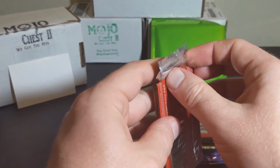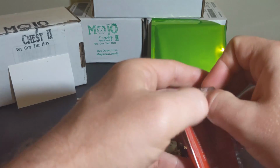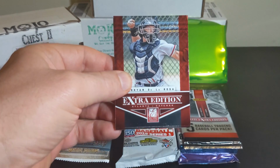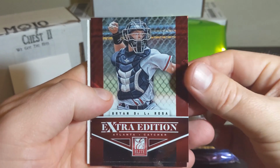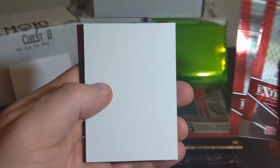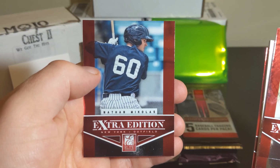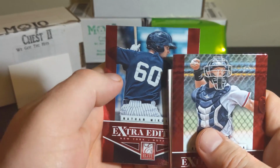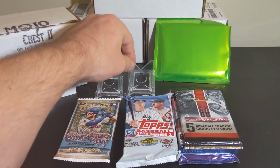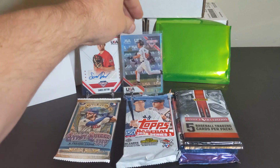Okay, let's continue along with the elites. This seemed to be where I seem to have pretty good success in these packs in the other Mojo box I broke too. I think I was 2 for 2 in these and hitting an auto. I mean, granted, they're not, you know. Ryan De La Rosa, Charles Taylor, it's a spacer, I'm assuming. Yep. Eddie Butler, and Nathan Mikolas. I did want to kind of throw these up, just so there's something to look at, I guess.